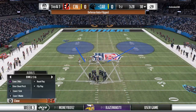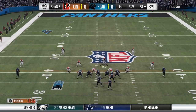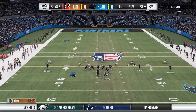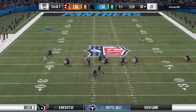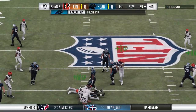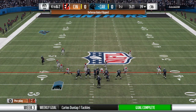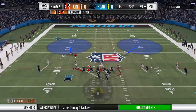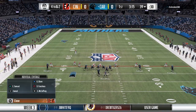And on 3rd and 3, they decided to go with a dime package. Yeah. 6 DBs. Yeah, you're right. They've got 6 out there. First carry of the game for Christian McCaffrey. And very little room to maneuver. He'll get this down to about the 39. Just a 1-yard gain on the play, and that'll mean a call to the punt team as it's 4th down.